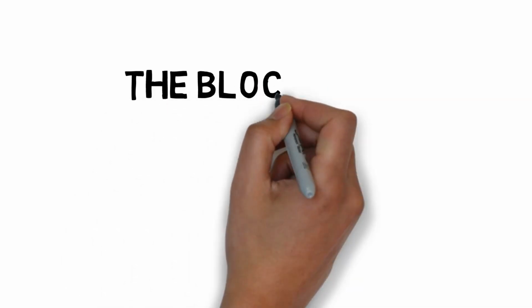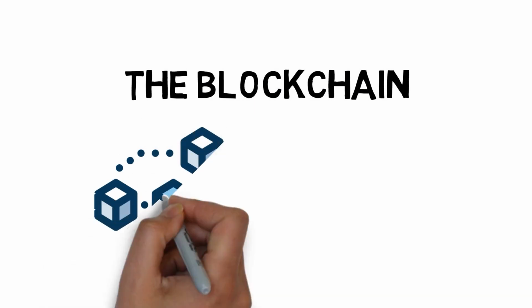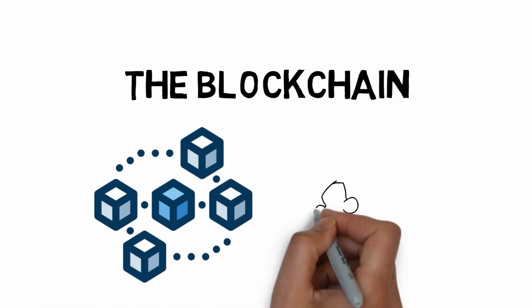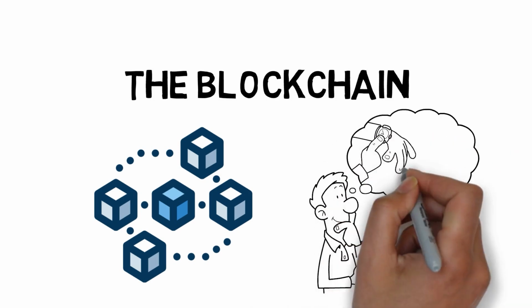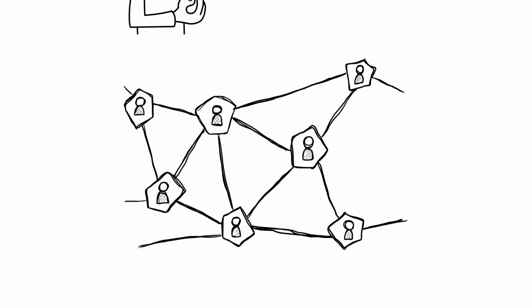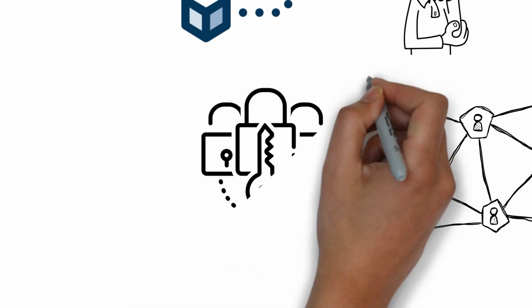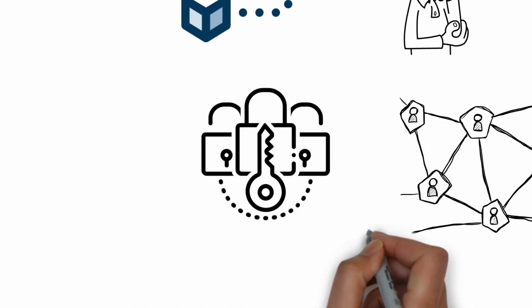In the next few minutes, you'll learn about a technology that has the potential to revolutionize the way we store and transfer value online. You will also come away with a clear understanding of how it works.